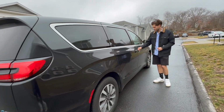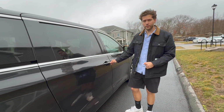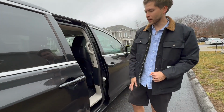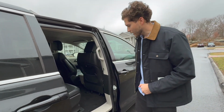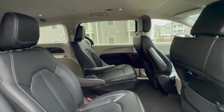Coming in around here, you do have buttons to, I assume, open up. You can also open up by lifting up the handle. You can lock the door by pressing the front button here on the front side. But yeah, you do have lots of space back here. A nice little handle to climb in.